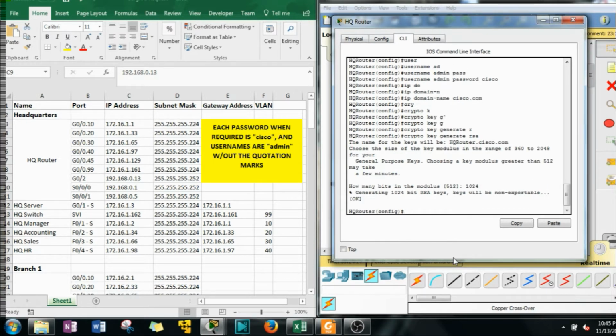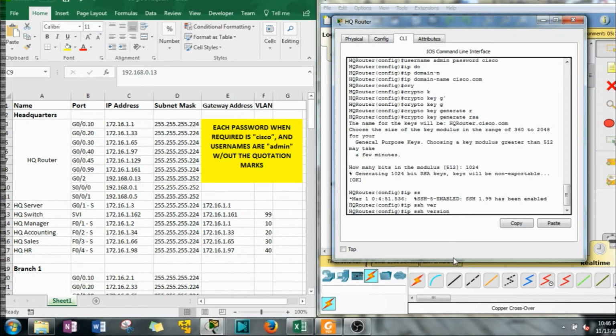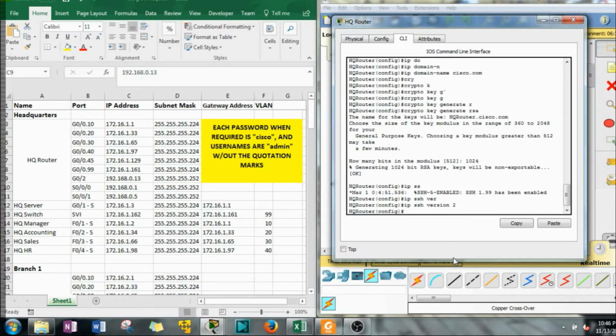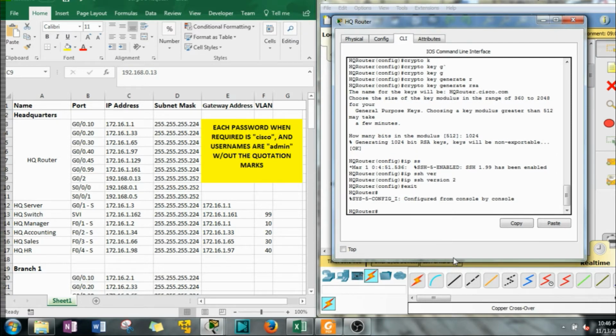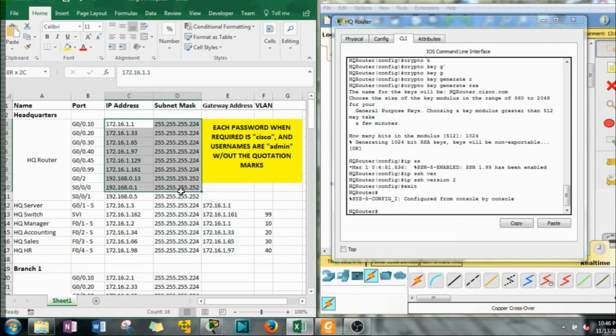So now that we've got the IP domain name set and we have the RSA set, we need to do the SSH. So ip ssh version 2, enter. So that's set, so we're using SSH version 2 now. Okay, now let's start configuring our interfaces. Now all of our sub interfaces are going to be right over here with the subnet masks all listed as well.